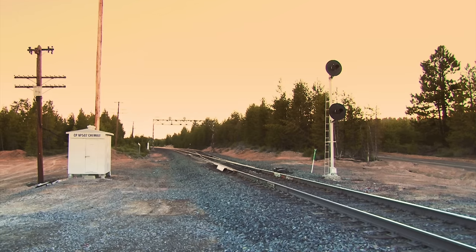A few years later, we caught it again on its normal route as it races over the south switch at 60 miles per hour.